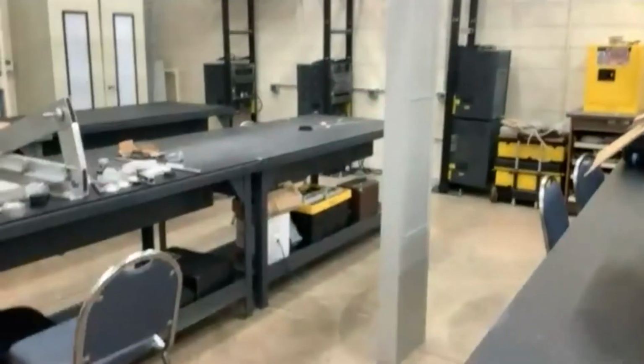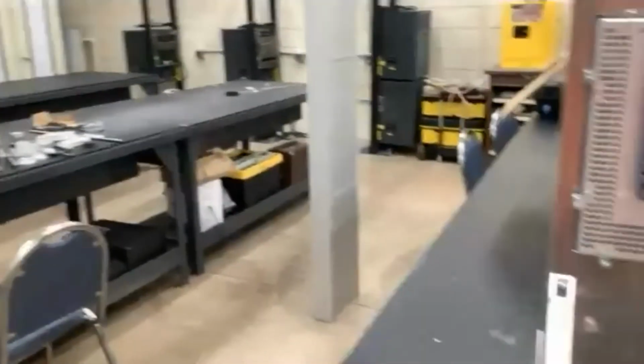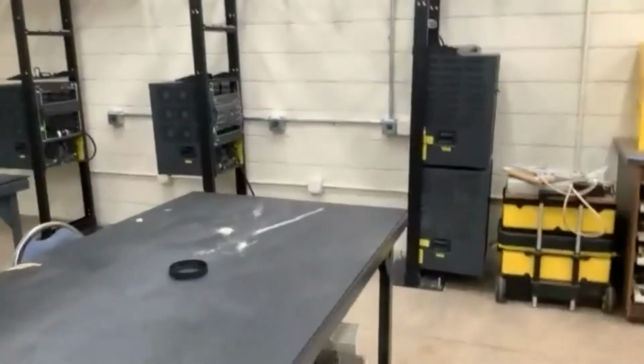Better cover that up. See that little corner there? That's Tiberius. Tiberius is our mining robot that we're building for this year's competition. Anyway, so in here, this is our main lab.